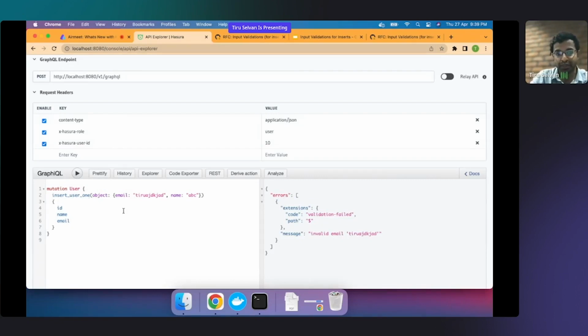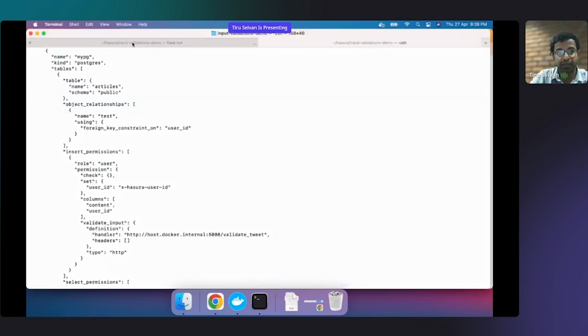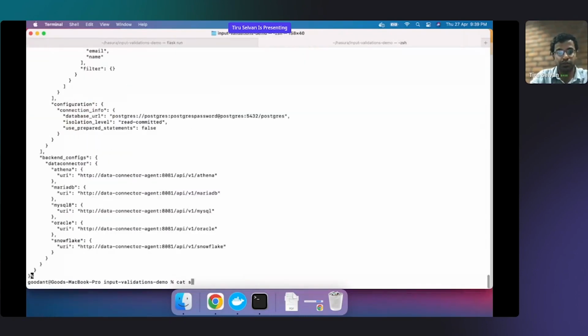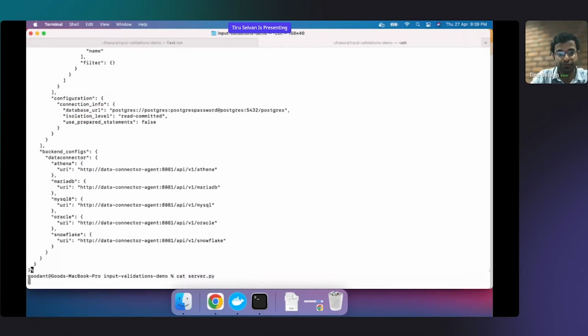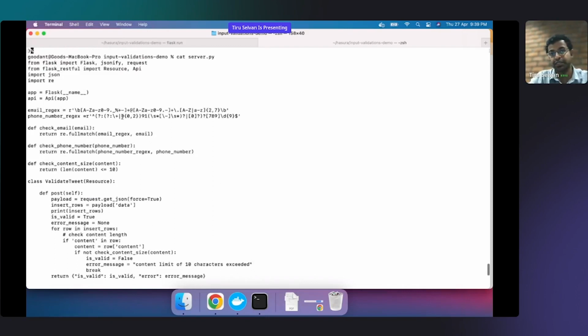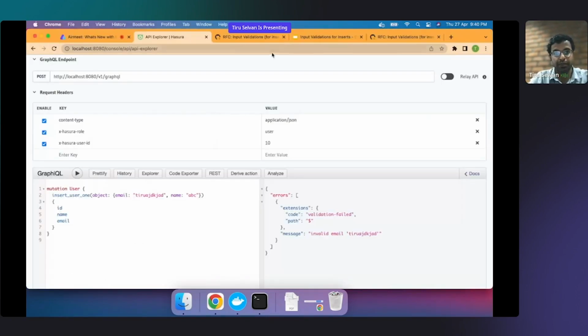So where is all this coming from? All this is coming from our webhook, which I'm running here. I just want to show you the code real quick. So this is the validate user field. There is a specification which is mentioned in the RFC. So it gets that data, it checks for the email row, and it has a check email function here, which is nothing but a regex, right? So this was the first canonical demo.